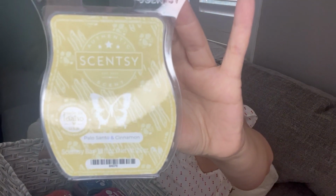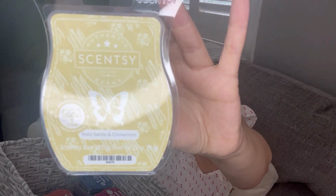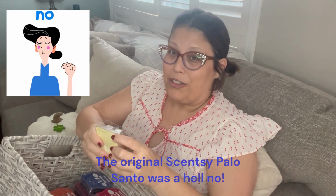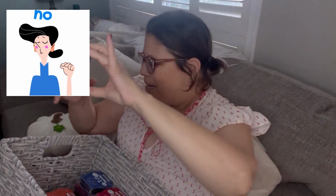Palo Santo and Cinnamon, new to the catalog this season. It's in the woods category, and it's Palo Santo, Italian bergamot, clove leaf, and cinnamon bark. It's a partial bar, so I want to get through it. I made samples for my customers, and I'm interested to see how this one does. I actually do like it on cold. It's unique. It's a good Palo Santo. It's not the typical Scentsy Palo Santo that smells like charred wood. This is nice, mixed in with that creaminess and the cinnamon, so I want to give that one a try.